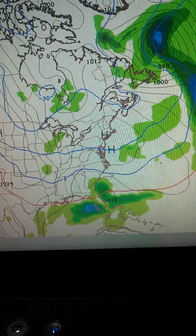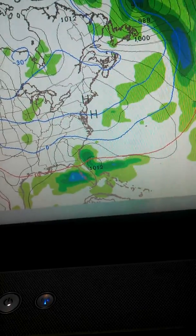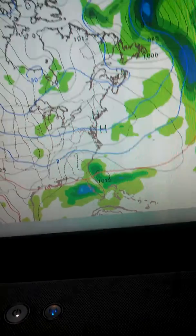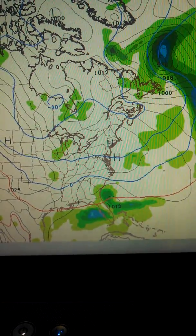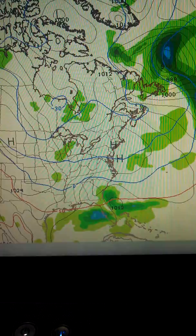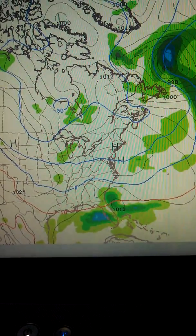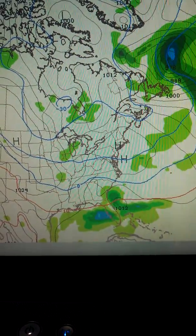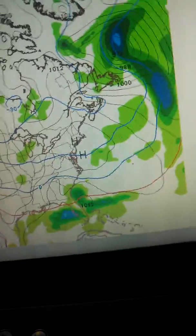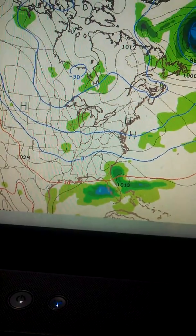So we're not quite done with winter yet. I mean, we're almost done. As soon as we get this out of the way, it does look like the pattern will begin to break down, and we'll begin to see a warm up. We'll still have some cool spells every now and then, but nothing like the highs in the 40s and 30s like we saw today. So I think we're pretty much done with those. We'll still see swings in temperatures.